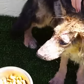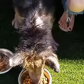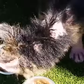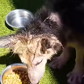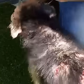Anybody interested in Turbo? He could use a foster. That would be amazing for him. Kennel environment is definitely not a good environment, and that's where he's going to be, in a kennel. So he could absolutely use a foster. 5-month-old male, gorgeous, sweet German Shepherd.